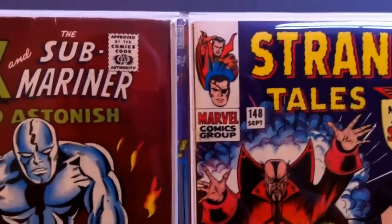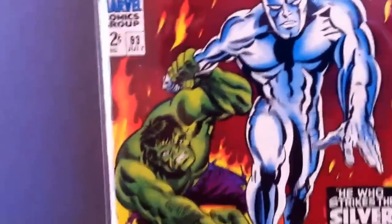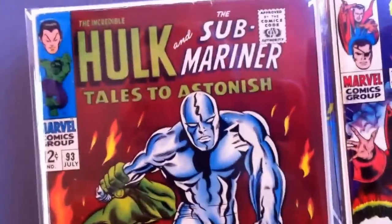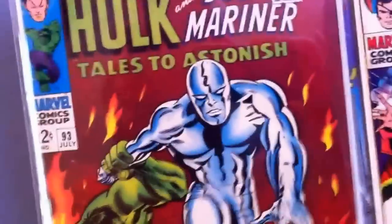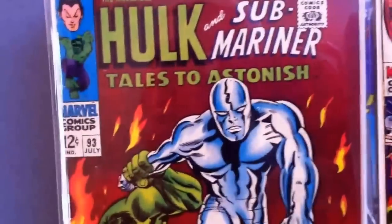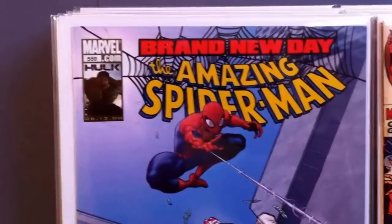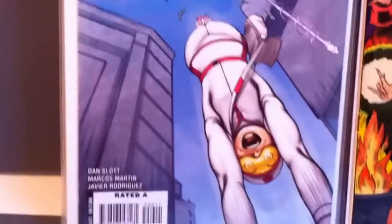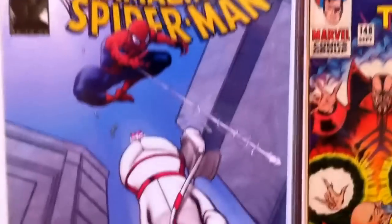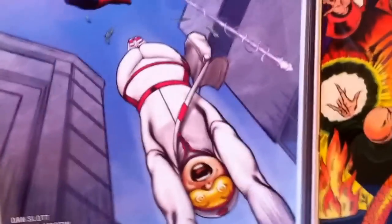All right, what else did I get? Oh, some Spidey stuff. Hold on. Bear with me, folks. In my never-ending quest to complete Spider-Man, $5.59. I found this real cheap, and it should be. It's the first appearance of Screwball. What else did I get?